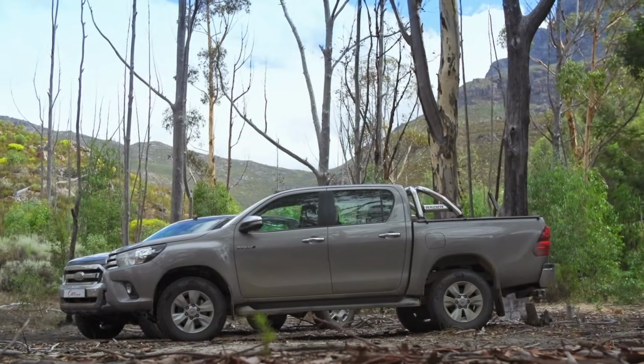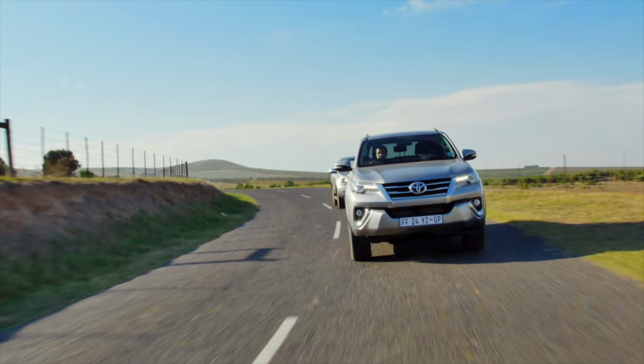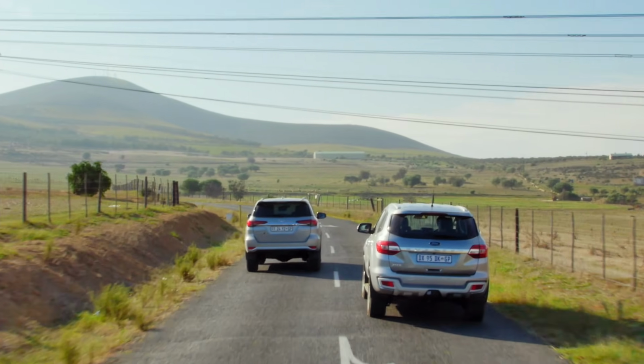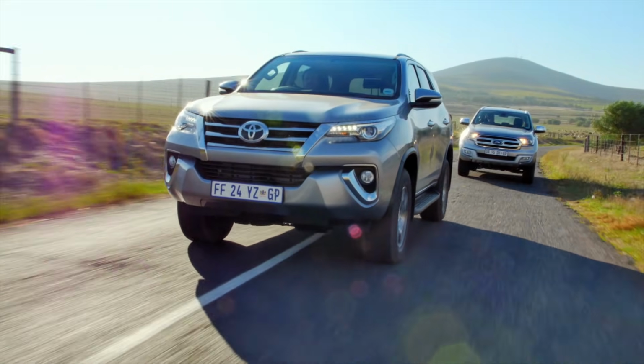Quite importantly, when you buy a leisure vehicle, you want to know that it has a good towing capacity. While the Toyota Hilux will tow up to 3.5 tons and the Ford Ranger will too, the Toyota Fortuner in automatic guise will only tow 2.8 tons, while a manual will tow 3 tons. That's exactly the same as the Ford Everest, although the auto will tow 3 tons in the Everest. But the Toyota does have trailer sway assist, so it will counteract any lateral movement of a trailer while you're towing. A big change to the Fortuner has been to the suspension.